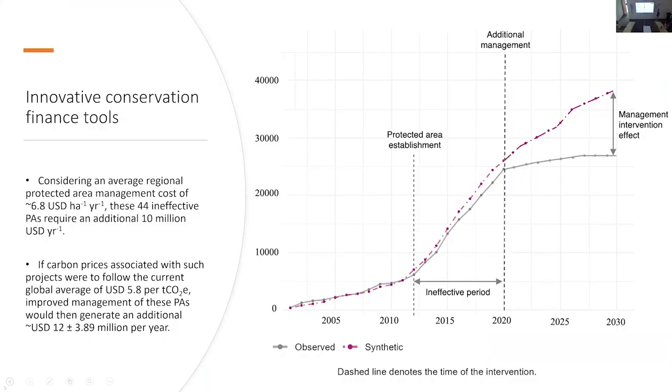Courtney is not here, but Courtney published a paper where she looked at how much it costs to run a protected area. It costs around $6.8 per hectare per year. So if we look at all the ineffective protected areas and the amount of forest within, you need around $10 million per year to effectively manage these protected areas. So where do you get all this money from?